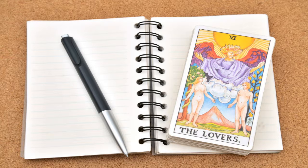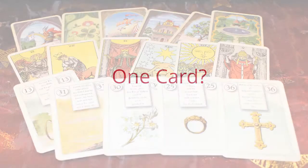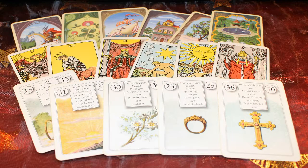Okay. I know what you're thinking. One card? Although at first blush, a one-card tarot reading might not seem like a lot to go on, it's important to remember how tarot and oracle cards have been designed, because each card has the ability to provide you with a plethora of information through the visual symbols and individual art depicted on the cards.